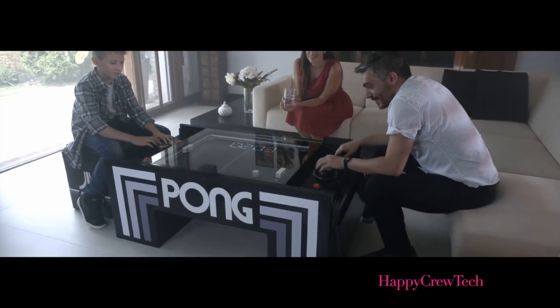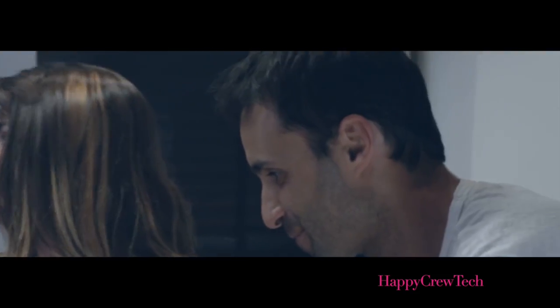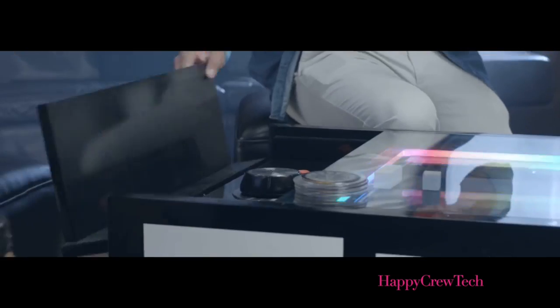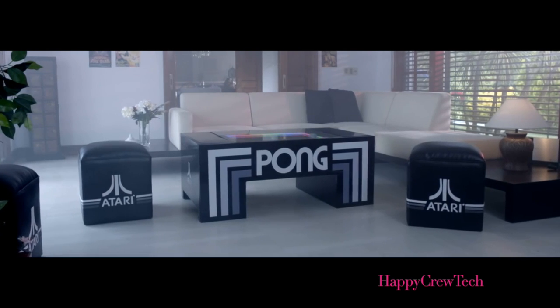The simplicity of Pong is what makes it possible to play with kids and adults. It's fun for all ages. I believe that the table can be in homes, but also could be in offices and bars. After all of these events, we're very committed to move forward, and we want to bring the Table Pong project to every part of the world. And for that, we need your support.